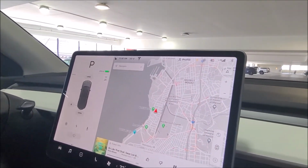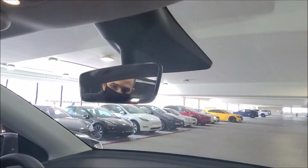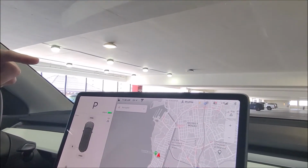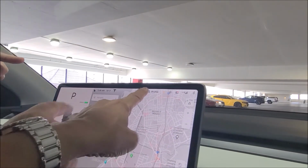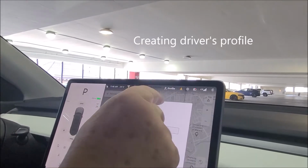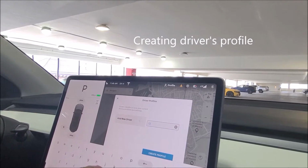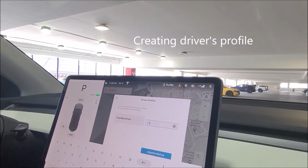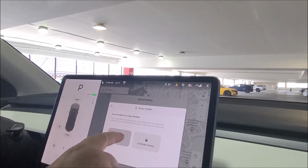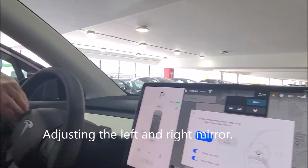What you'll do is you'll adjust the rear view mirror. And we're going to set up a profile for you, alright? So on the screen where it says profile, on the upper right hand corner, click on that. Yep. Create driver profile. Very good. Put in your initials. So just DL. Good. Create profile. Very good. Now click on mirrors for me. Using these buttons, it'll go up, down, and then left or right.